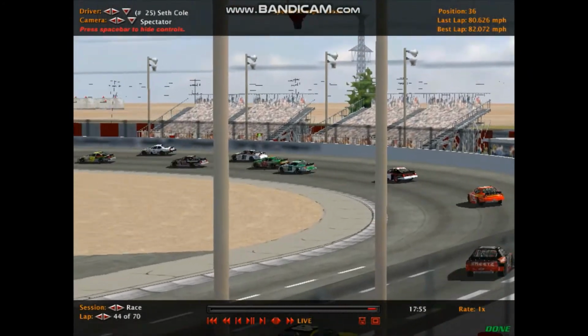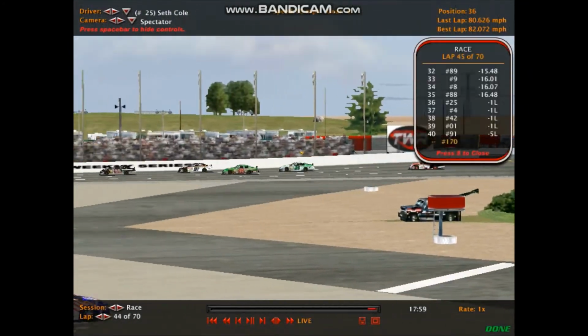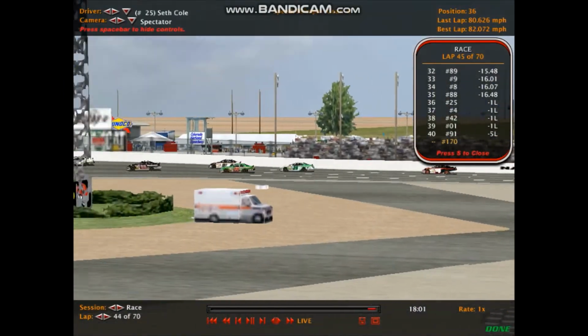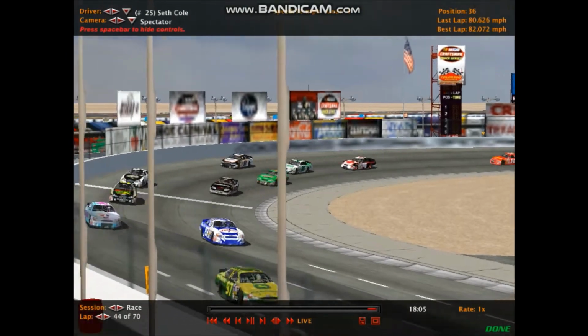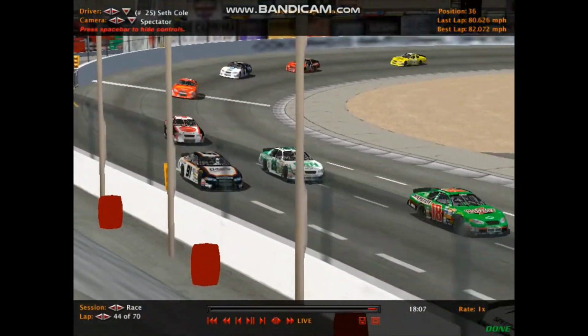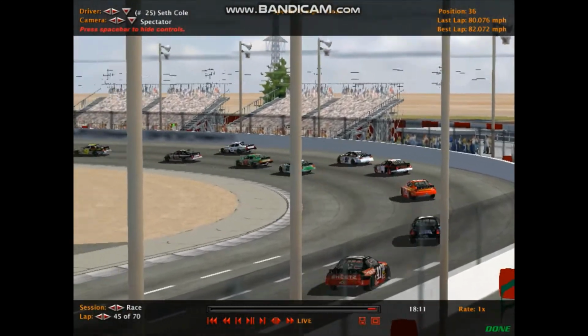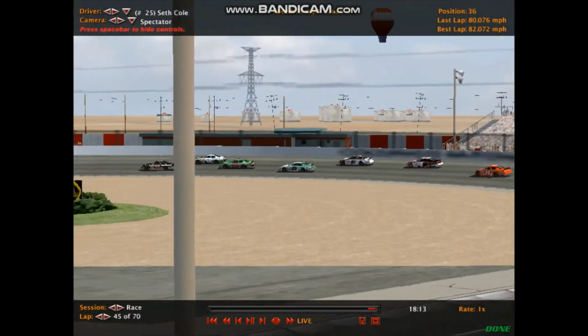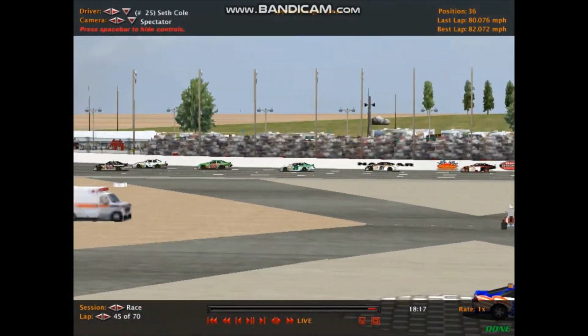Seth Cole, that is. Jordan Anderson, 91, again about to be lapped. Let's see how many times that's going to make it. That's going to be the 6th time he's going to be lapped here today. Hudson will get by him, and Seth tries to go up the middle. No can do, and they come off to number 4. 43 laps in the book, or I should say 44 laps in the book, excuse me, and 26 to go.